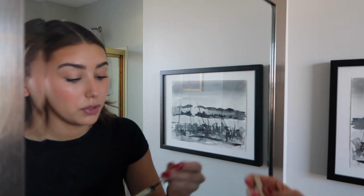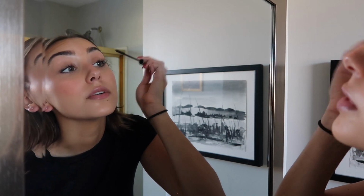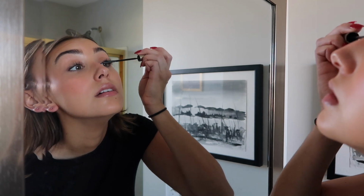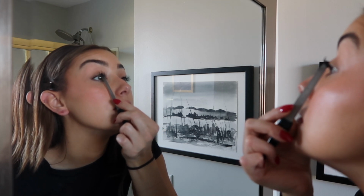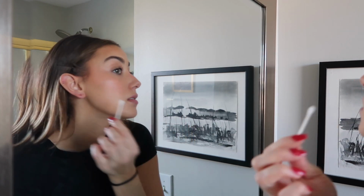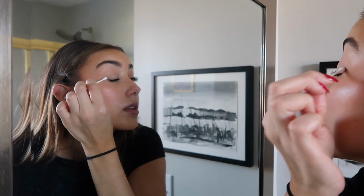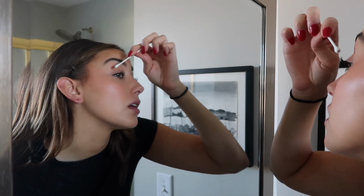I'm gonna go ahead and put a light second layer. I only do this if I feel like I need to, but I just want them a little bit more dramatic. And never forget the bottom lashes. And then I have one small clump right here that I'm gonna get up. If I have any excess mascara on my eyelids, I just do that and then wipe it off with a Q-tip. But actually today, it's not messy at all. Usually I make a mess on my eyelids.